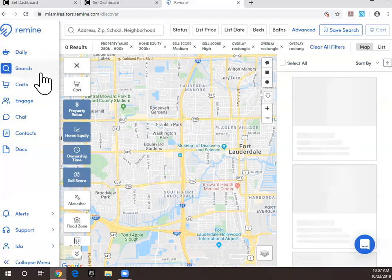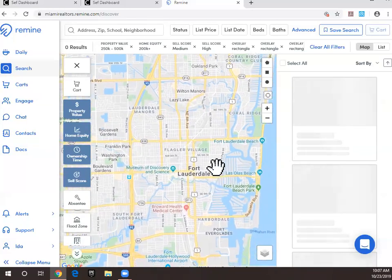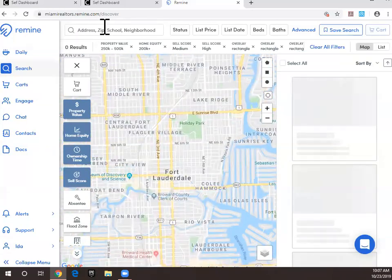Right here on the left side, there's a search tab. When you click there, it'll take you right here to the map. Okay? So once we're here, we want to look for the area we're going to be focusing on in farming. You want to zoom in, and of course you can put an address or a zip code, and it'll take you right to that area.